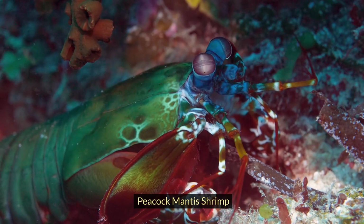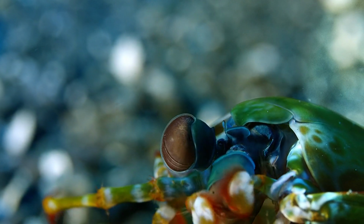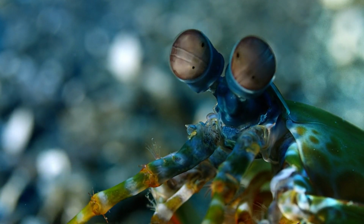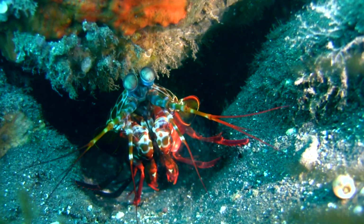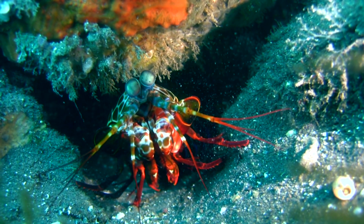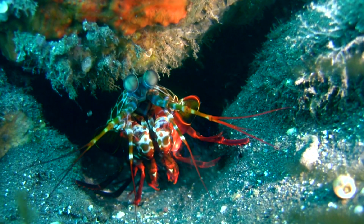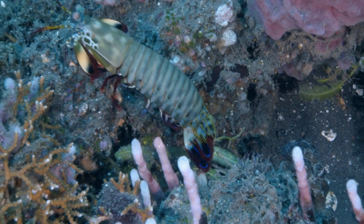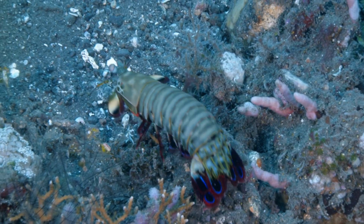Peacock Mantis Shrimp. Found in the Indian and tropical western Pacific Oceans, the peacock mantis shrimp is a candy-colored crustacean known for its ability to quickly punch prey with its front two appendages. According to Oceana, the International Ocean Preservation Advocacy Group, this shrimp's punch is one of the fastest movements in the animal kingdom, so much so that it's strong enough to break an aquarium's glass wall. But no worries, they mostly only use their fists of steel to break open mollusks and dismember crabs.